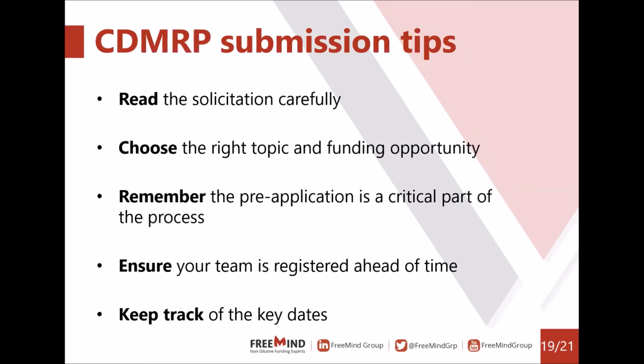And of course, keep track of the key dates. Each one of these programs has a different deadline, of course, to make things even more confusing. And even within a specific topic, you'll see that each one of the mechanisms sometimes has its own deadline. So make sure that you are informed.